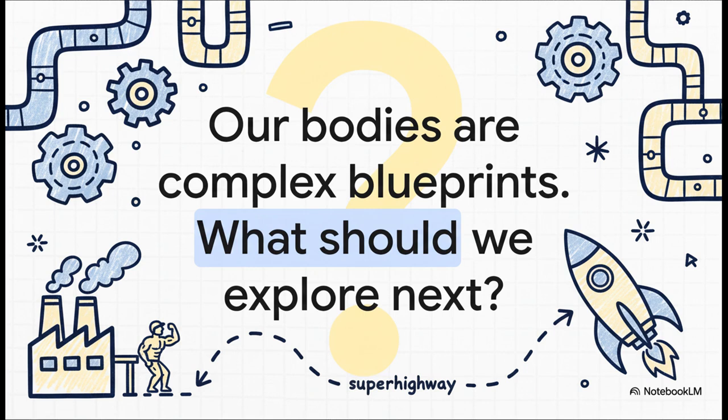So, from a microscopic factory all the way to a precisely controlled launch sequence, the male reproductive system is just an incredible biological blueprint. Our bodies are full of these complex, fascinating maps. The only real question is, what part of the blueprint should we explore next?